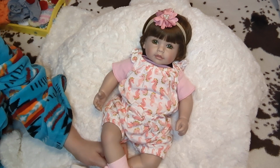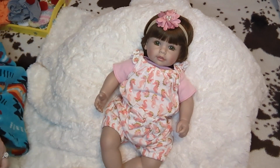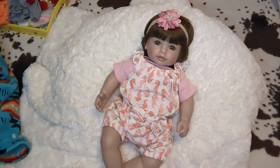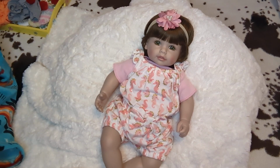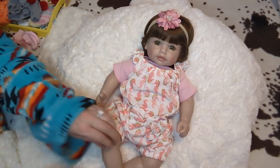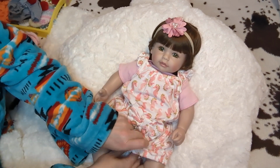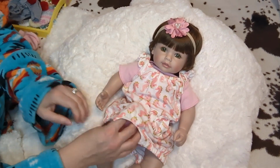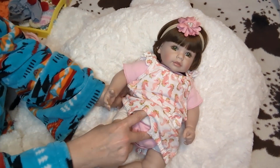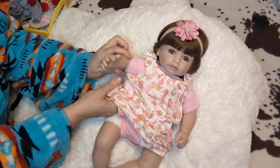I have some really pretty green outfits because my mom loved to wear green to showcase her beautiful green eyes. You know, when you do wear colors that make your eyes pop, it just makes you look even prettier. So I do have some special outfits for her to wear that are going to be more green for winter and things like that. But I'm just going to show her body.